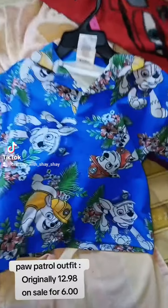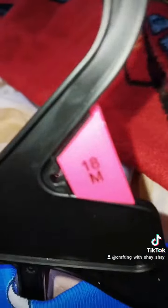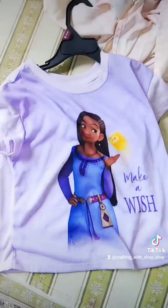We picked this outfit up for my one-year-old, who's the youngest child, and he loves him some Paw Patrol. Look at these cute little shorts. He's gonna go crazy when he sees it. Of course, we picked 18 months because he's chunky.